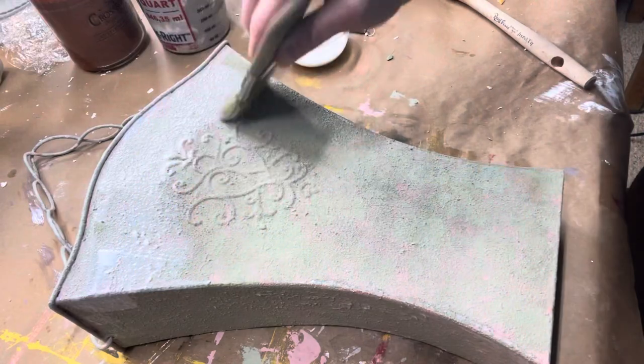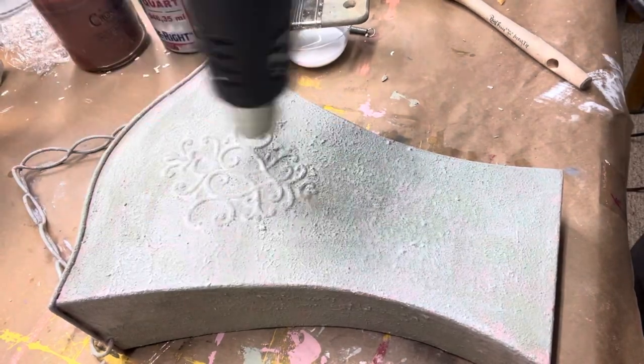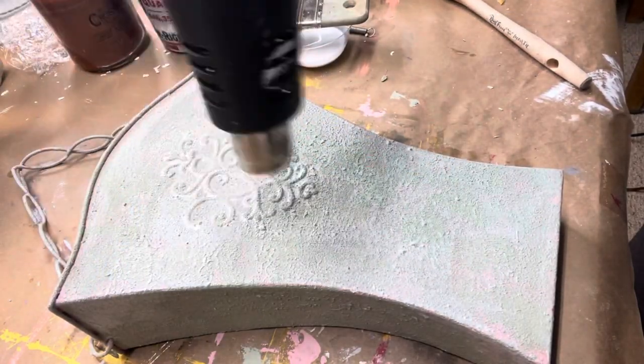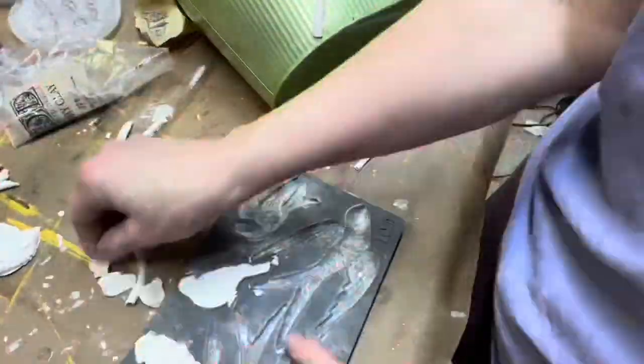Once I got the whole bucket done, I then covered it in top coat, but it was the Sweet Pickens top coat because it's super, super flat, and I wanted to keep that flat look of the paint as much as I could. And then I dried it with my heat gun, and I was all done. This was a super simple and easy makeover, y'all.